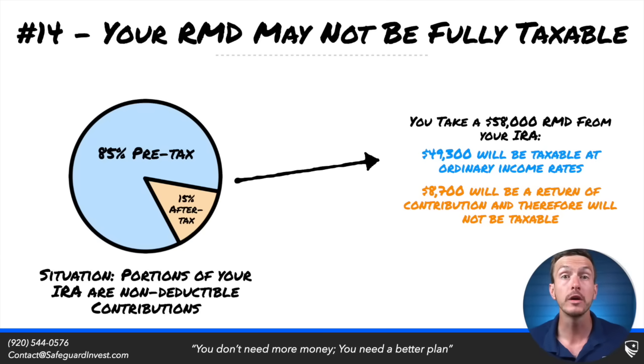Number 14, in certain situations, not all of your RMD is taxable. Let's say throughout your working career, you made too much to contribute to a Roth IRA. So instead, you contributed to a non-deductible IRA in order to try to do a backdoor Roth. For whatever reason, you weren't able to initiate that Roth conversion to finalize the backdoor Roth. And now you're in a situation where part of your IRA is pre-tax and part of your IRA is post-tax.